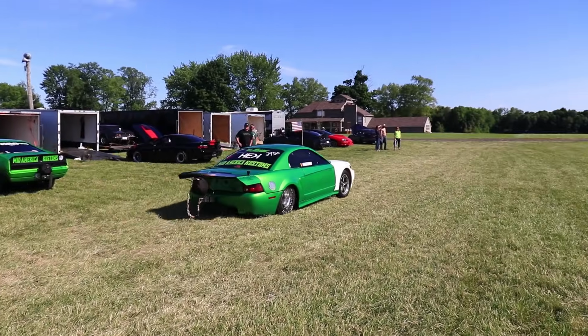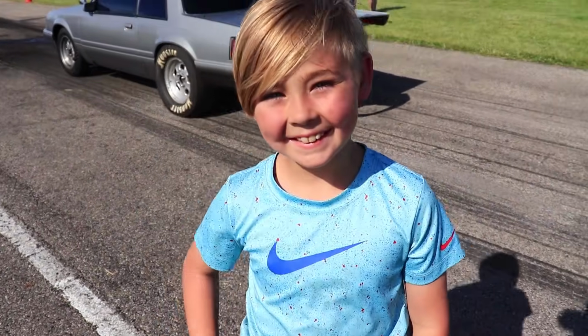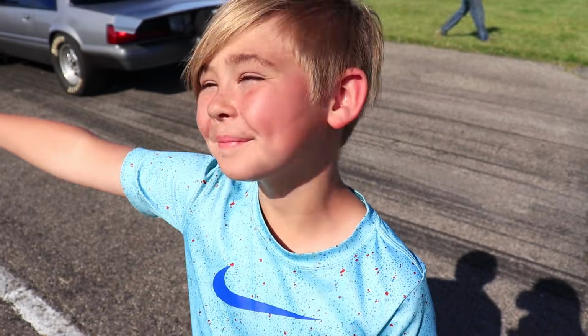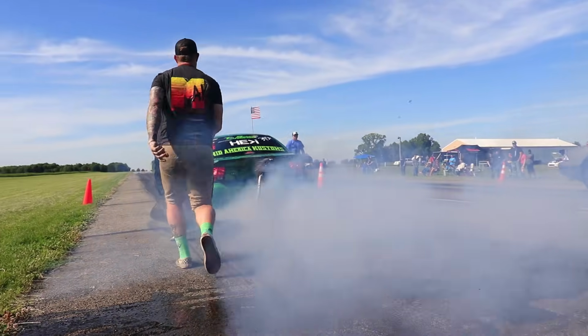Slower than my second pass in the left lane. I don't know why, but we'll see what data says. Who's gonna win? Good choice.